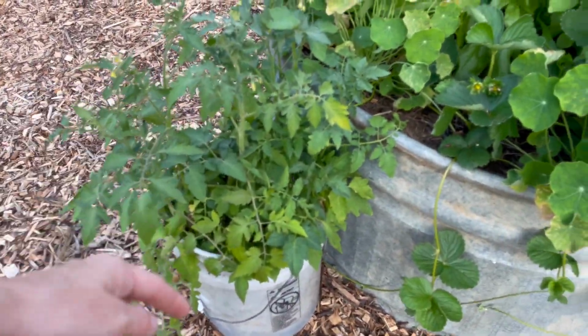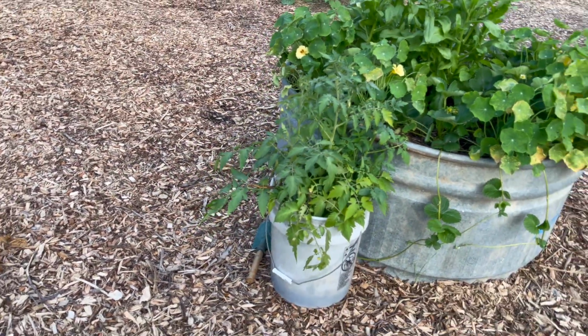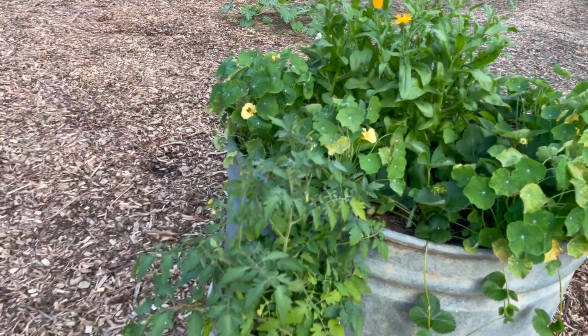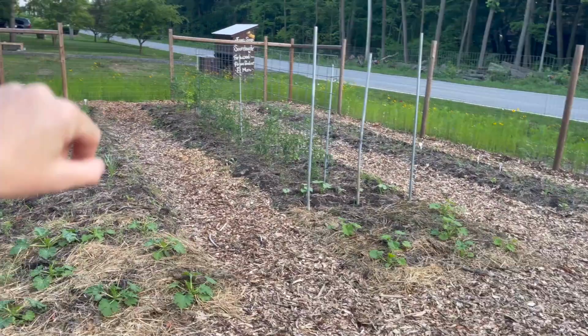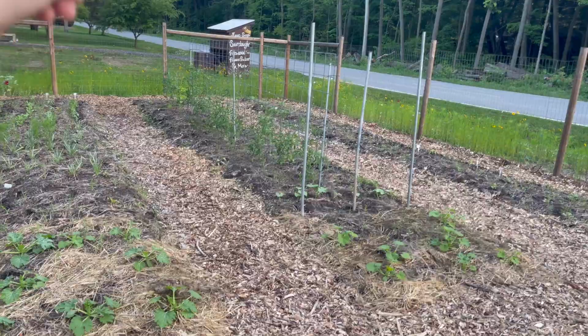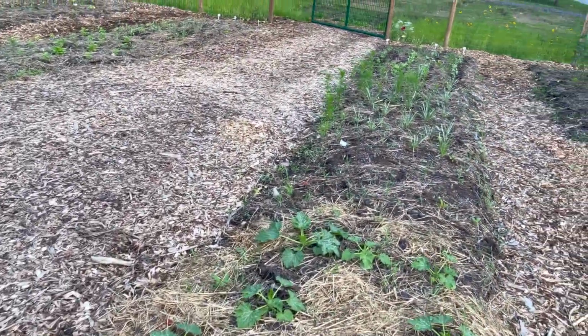Also, this bucket is full of more volunteer tomato plants that I have pulled up from the rest of the garden. Have not had the heart to get rid of, so I'm letting them slowly die in this bucket while I try to find spaces around the garden. But I will be taking you to my cut flower garden on the other end of our property, and you'll see there's still so many more tomato plants over there.